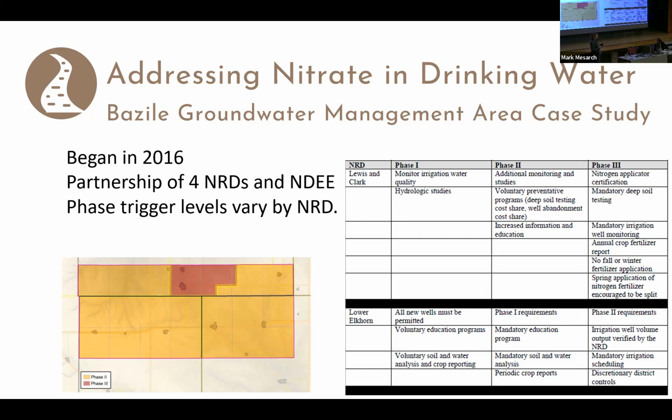So basically, the part that I'm showing you this time, though, is what began in 2016. And they actually put into place a groundwater management area, the BGMA. But the groundwater management area basically has two different trigger wells, two different triggers. It's got a phase 2 and a phase 3. And you can see on the right all the things that they did in these different areas.